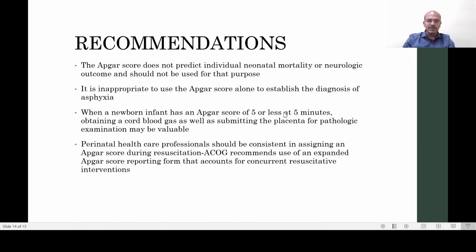So if your 5-minute Apgar is 5 or less, you consider sending the cord gas, both the umbilical arterial and venous, and placental examination could be considered in case there is chorioamnionitis or something that could explain the baby's poor condition at birth as well. The perinatal healthcare professional should be consistent in assigning an Apgar score during resuscitation. So ACOG recommends the use of an expanded Apgar score that accounts for concurrent resuscitative interventions.